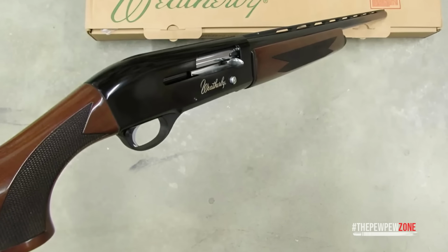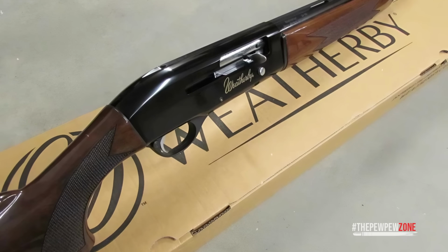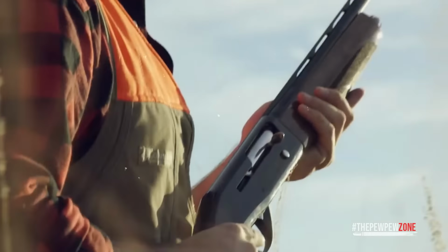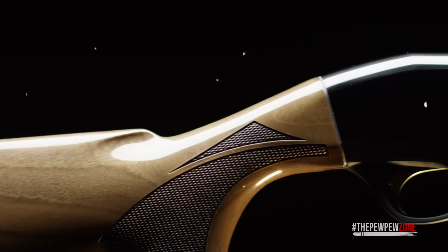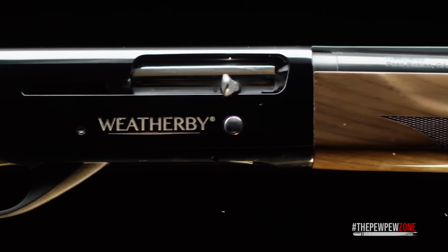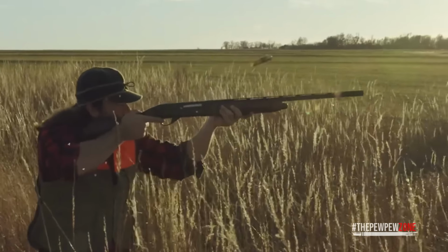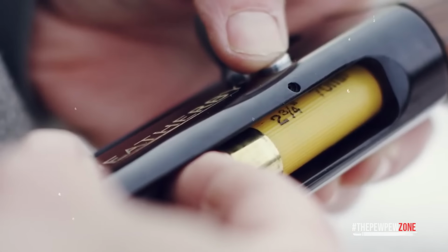The SA08 stands out with its easy handling thanks to a balanced design that reduces fatigue during extended use. This shotgun comes equipped with a gas-operated system that's designed to reduce felt recoil, making it comfortable for shooters of all experience levels. This system also ensures smooth and reliable operation, which is crucial whether you're in the field hunting or ensuring your family's safety at home.